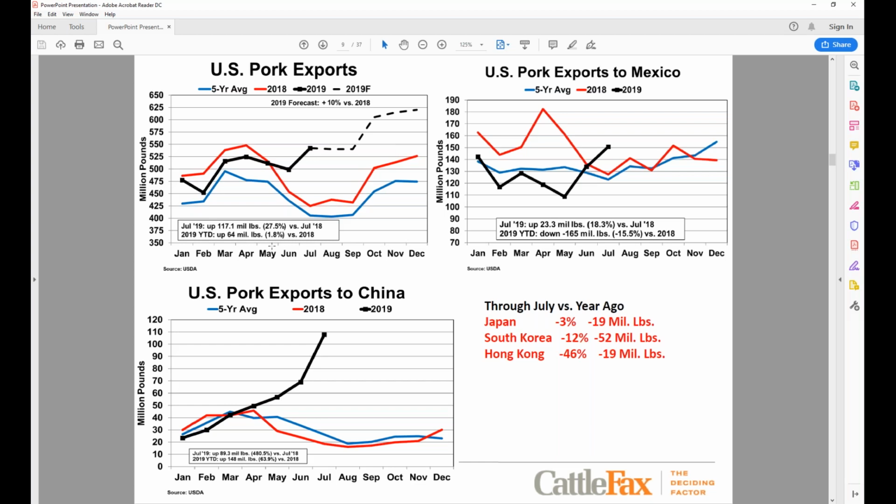Look at the bottom left chart, and you can see that US pork exports to China were 109 million pounds in July, relative to about 18 million pounds a year ago. African swine fever has really been ravaging that country, and so even with those tariff levels, we've been able to maintain a competitive environment in China. Even with this trade war dispute, whatever you want to call it, we're continuing to see pork exports to China.